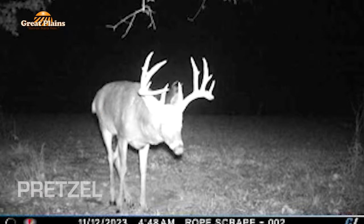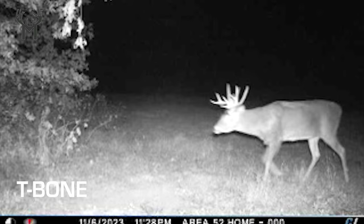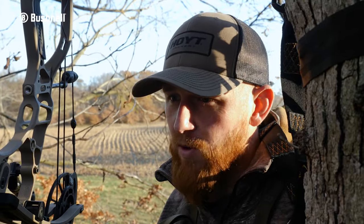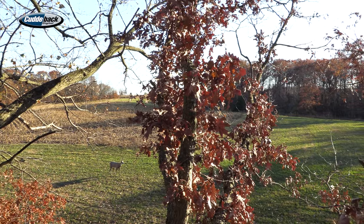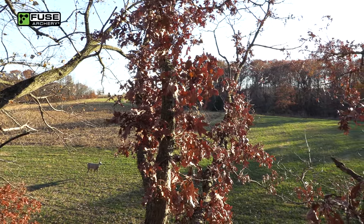But we had a really great hunt, and Pretzel and T-Bone have still both been really active on camera. So I think that this is a spot where we're probably more likely to encounter that buck I call Pretzel, just because he's been showing up on this camera a little bit more frequently. It's a warm night. The wind is supposed to calm down a little bit before dark, but should be a nice, easy sit. Not freezing the whole time. It'll be a nice change for that.